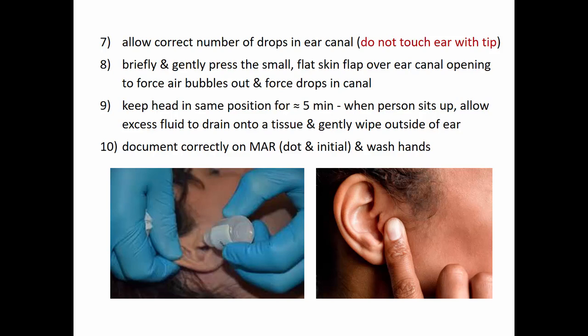And then once the drops are in, either you or the person can do it themselves. Just push on this little flap of skin right over here. Just push on it to get rid of any bubbles that are there, and it just helps wiggle that medication down a little further into the canal. You don't have to hold it there, but just push on it a few times and wiggle it a little bit and allow that medication to get as deep as possible.